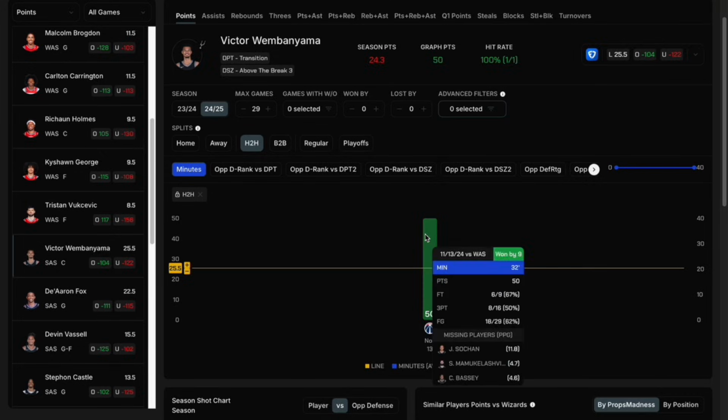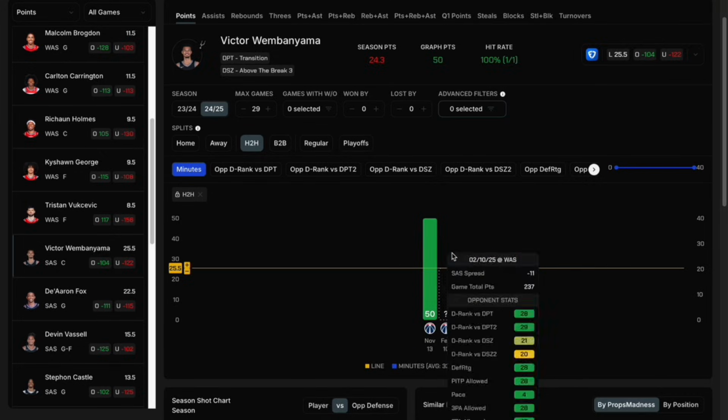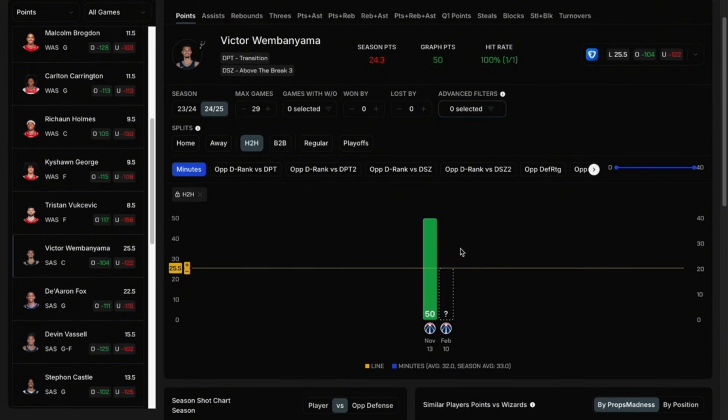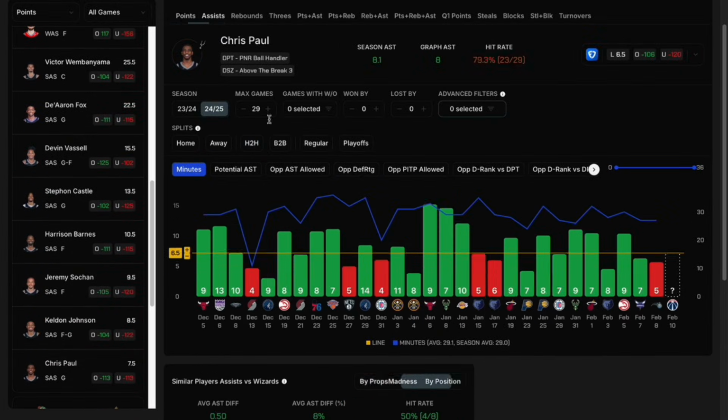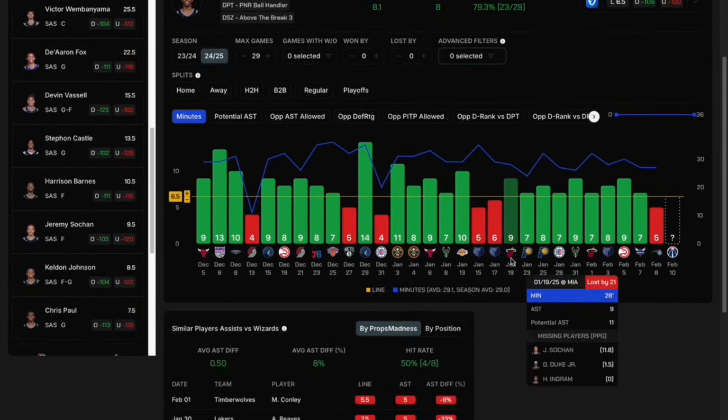So with that being said, tonight, if Wemby goes off around the same thing, let's say he gets around 30 points tonight, because 50, I don't see him dropping 50 again, but I could see him maybe dropping 30. That puts us in a really good spot for Chris Paul to go over his 6.5 assists. Of course, he has a great matchup for that as well.